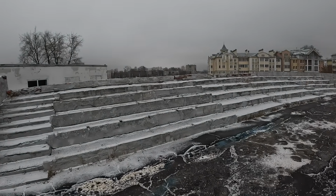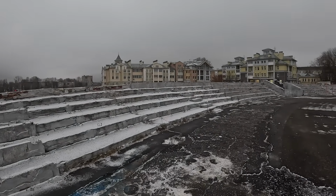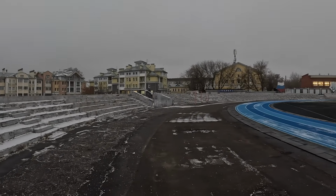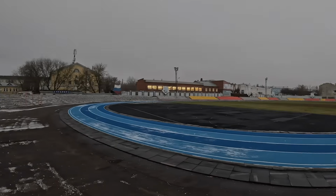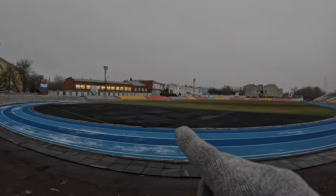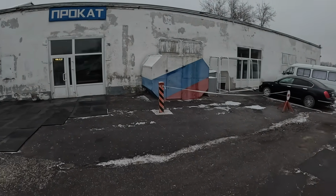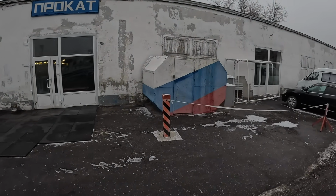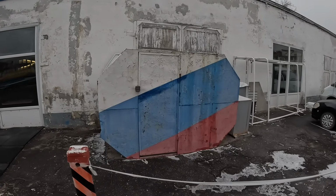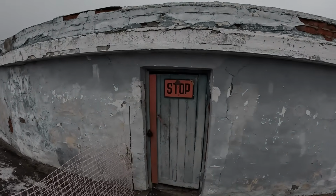Obviously this part of the stadium looks a bit bleak. I don't know if they ever had any seats or anything in there. Maybe it was just standing only. Very Soviet looking, although you can see all of these seats, they're all kind of brand new, I guess. Something that you see a lot of here is kind of random objects painted with a Russian flag, right? And we've got a sign in English, just for me.